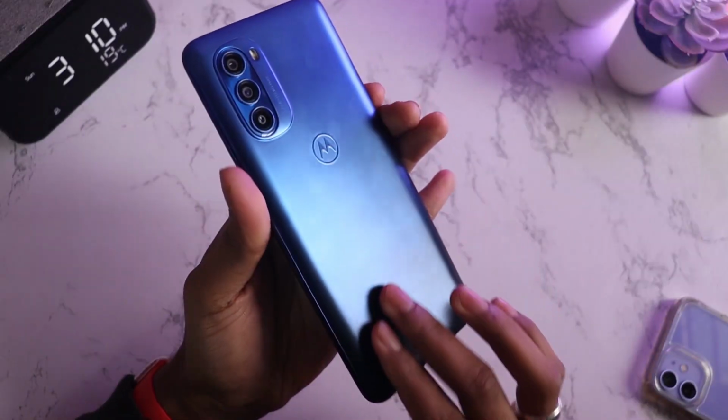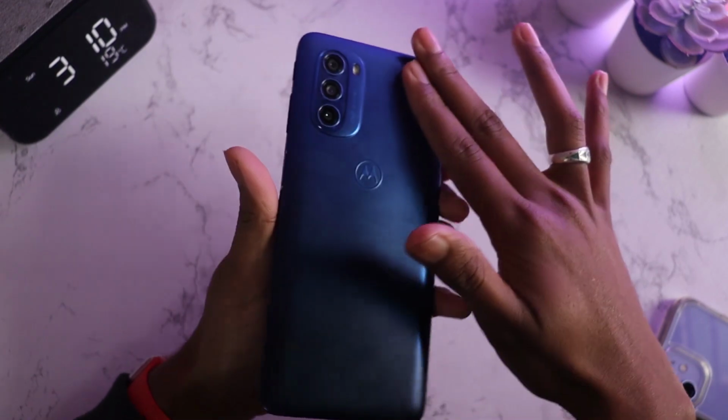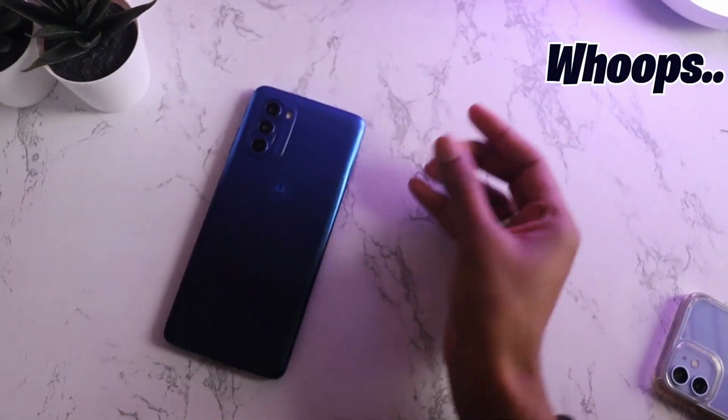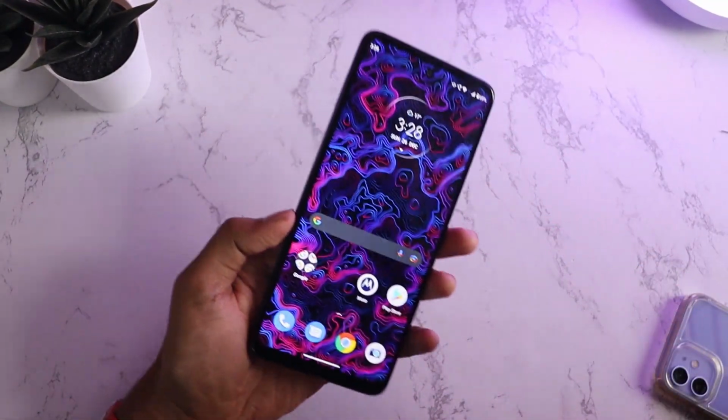The build quality of Moto has always impressed me a lot, so much that this is a plastic back and I legit was confused if this was plastic or aluminium. It took me some time to realize this was plastic. It was that close. Interesting thing to note is that iPhone 12 Pro Max is made from stainless steel and yet it weighs 240 grams, while this Moto G51 5G is made from plastic and still weighs 210 grams.